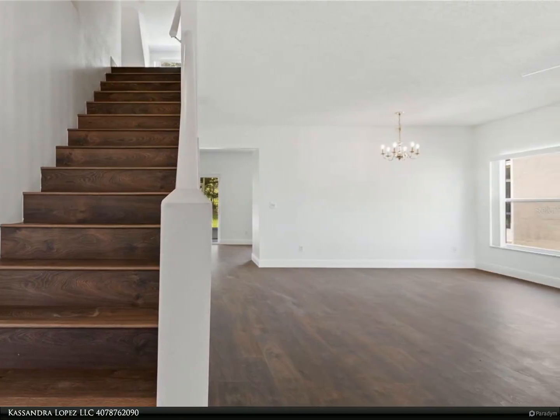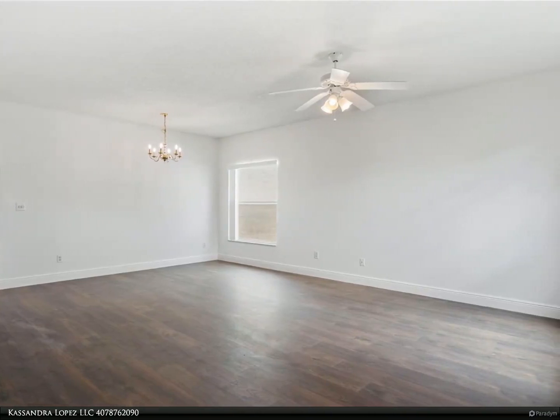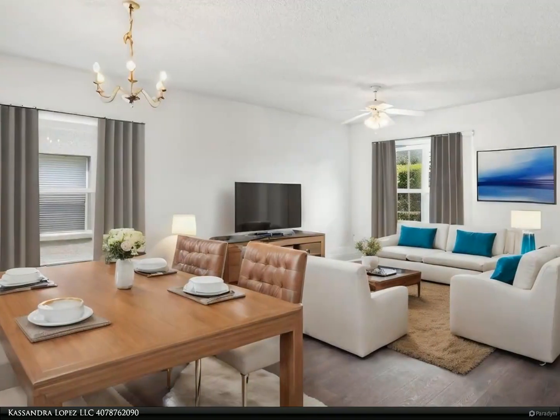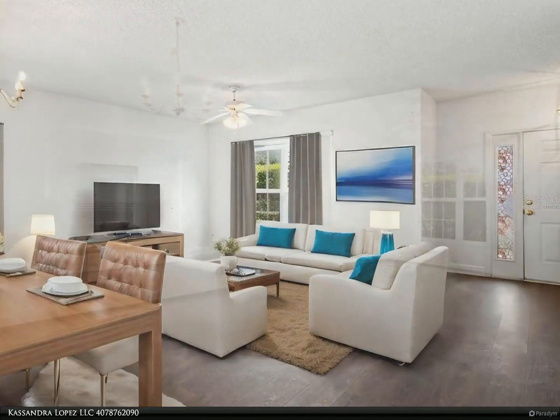Enjoy community amenities like a sparkling pool and well-maintained tennis courts, offering endless recreational options. Conveniently located near shopping, restaurants, and more, this home blends tranquility with accessibility. Don't miss out on this move-in ready gem.